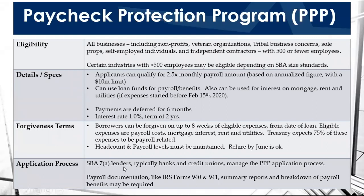The application process, again, is through your SBA 7A lenders, and they manage the PPP process. If this is a loan, it's a complete loan, and so having your financial records in order, ready to present to the bank, is critical in your ability to have this loan move forward and be reviewed by the SBA. The bank won't lend to you if they're not reimbursed by the SBA and have that insurance in hand. So it's important that your documentation be complete, or you won't be assisting the bank in making the case.